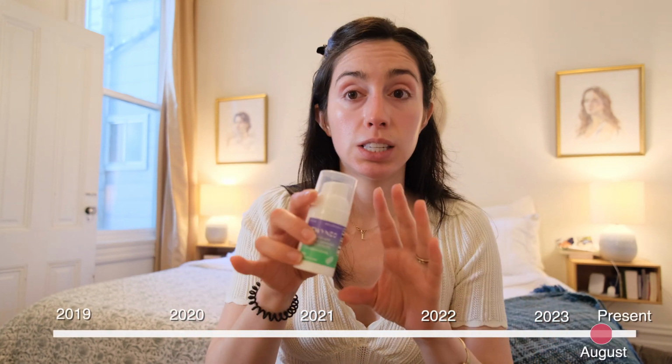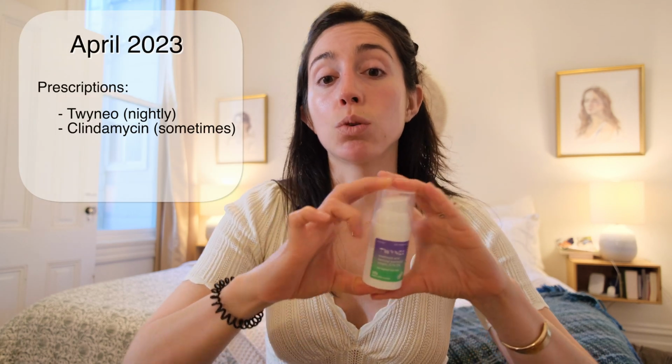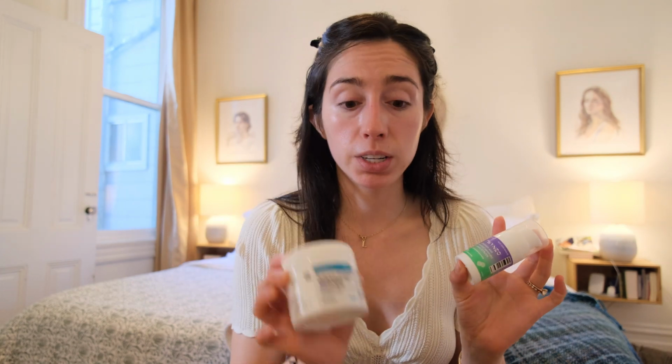I've been using this every day. So that's another thing. My dermatologist said, use this every day. It's replaced the Tretinoin that I had before. She also told me that I could still continue to use the clindamycin, and I was using it. I used it for all of July, most of August, but I've dropped it now, and I've continued with Twyneo, pea-sized amount. It goes all over my skin.